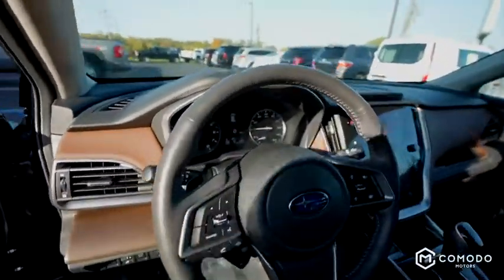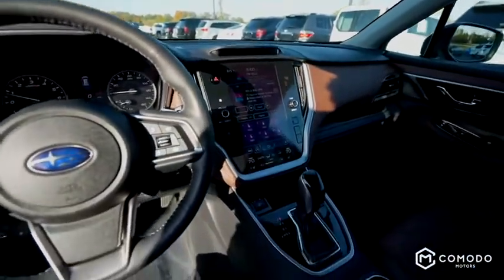You guys, if you've been looking for that rare bird Subaru and don't want to wait 8 months, we've got it. This isn't a 2.5 Premium, this is a 2.5 Touring. You can tell it's a Subaru because it doesn't shut up. Listen to it.